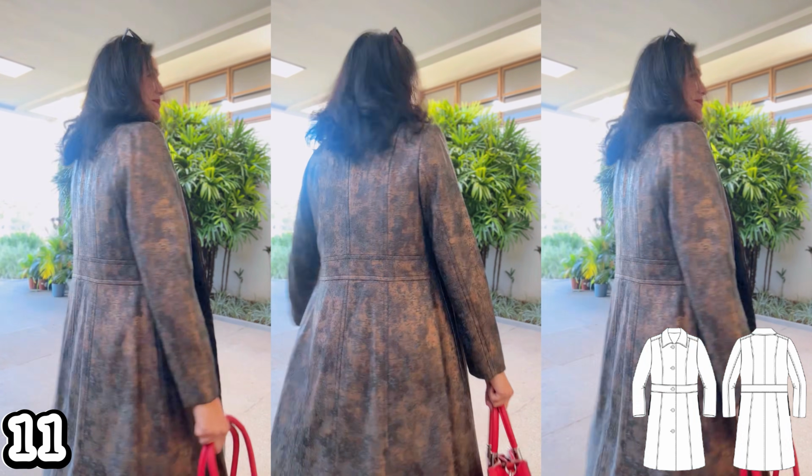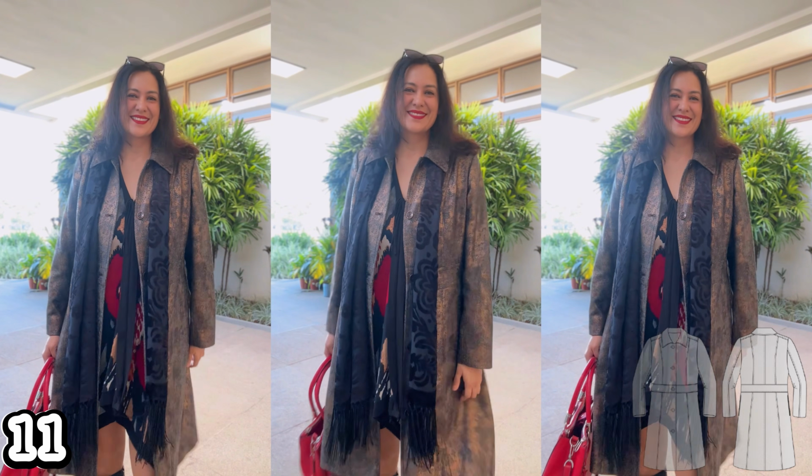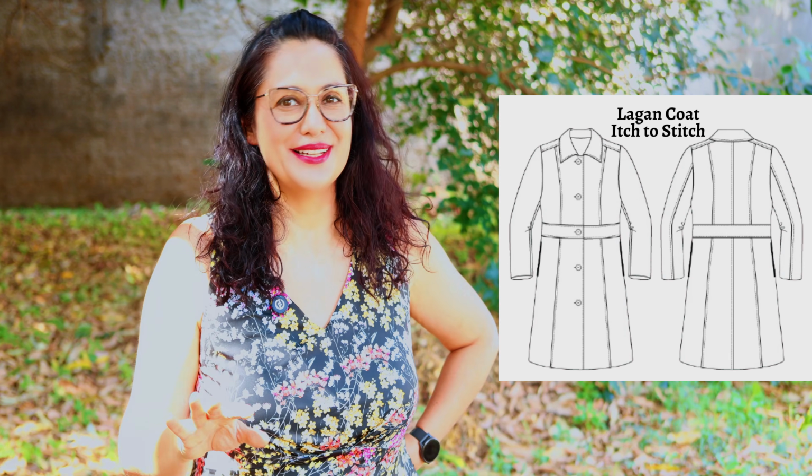I mean, this coat is amazing. It's drafted so professionally, the techniques, everything. You end up with an amazing coat. And I love it. I love my Lagan Coat.